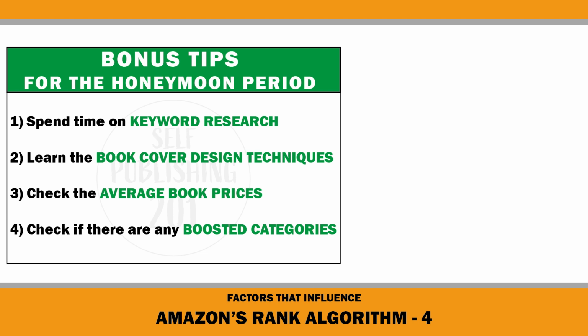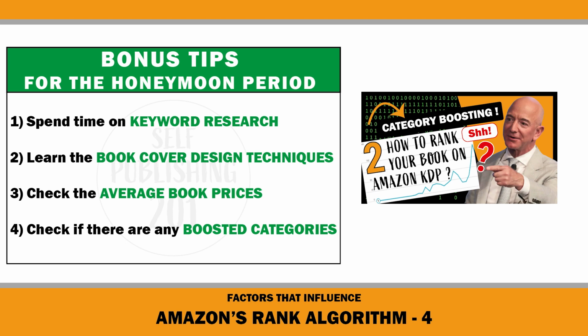Lastly, choosing the most accurate categories for your KDP books will help the Amazon algorithm show it to the relevant customers. Besides this, always check if there are any boosted categories for your targeted keyword or not. And if there is one, check if it is available for KDP books. If you don't know about the boosted categories, I recommend you watch my video about this subject.